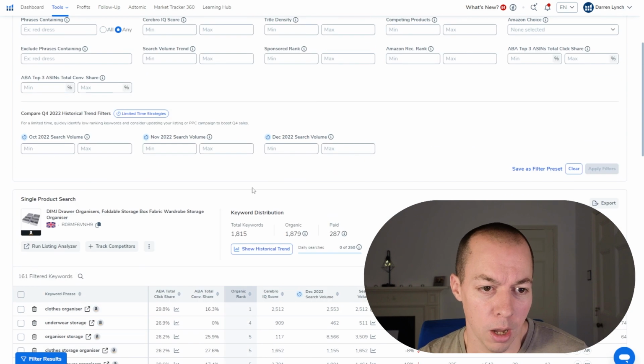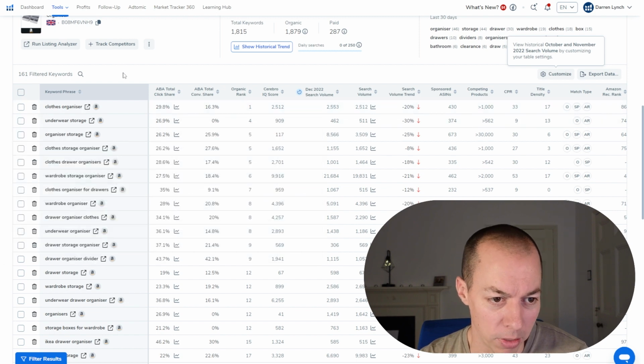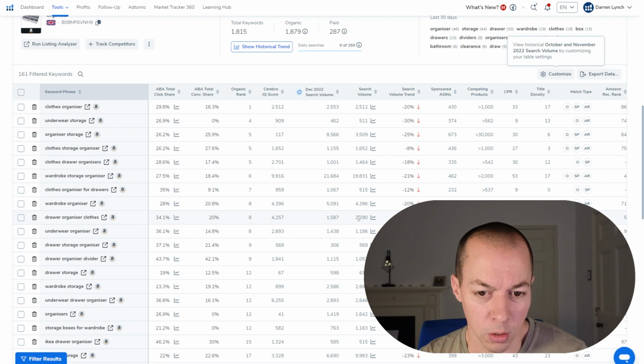So I think this is the type of thing that's going to actually go in the drawer. So which is the highest search volume and most relevant to that? We've got clothes organizer. Again, that isn't really saying drawer. I want one with drawer in it really to narrow this down to relevant search results. We've got clothes drawer organizers at just under 1,500 volume. Wardrobe organizer at 4,000. Drawer organizers for clothes, potentially that one. That's at just over 2,000.